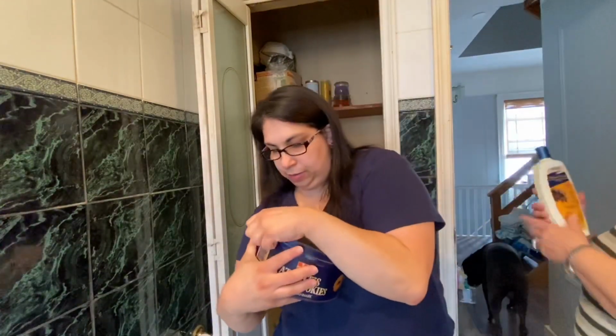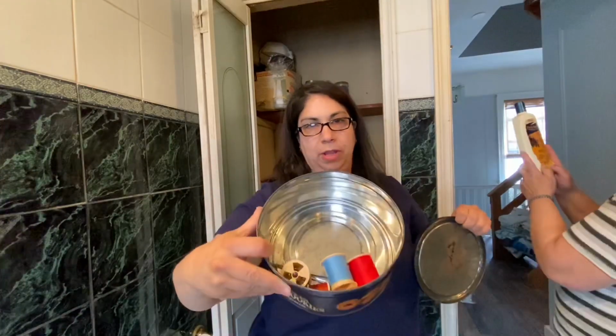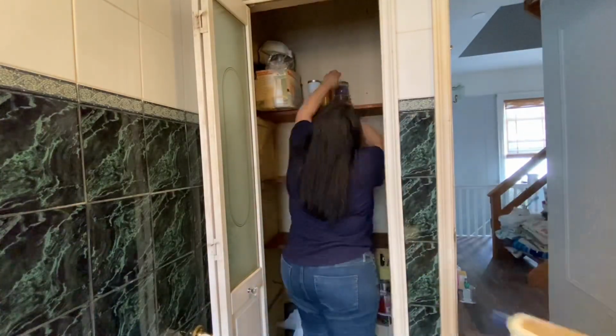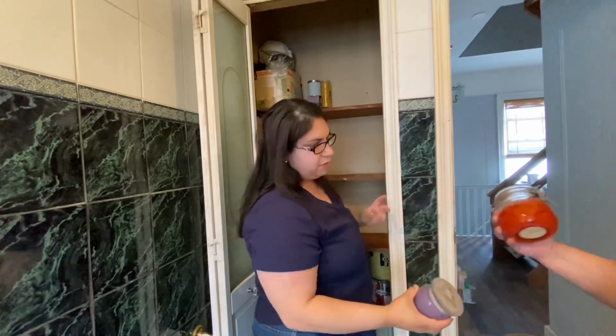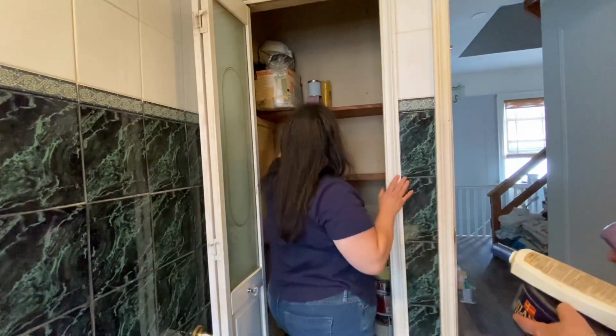Now this container is an old cookie container, and when I opened it up, inside was like 4 spools of sewing thread and a few sewing needles, and that was it. And she forgot that it was even in there. I remember this container being in the house from when I was a really little girl forever, and she never sews. So we did decide to get rid of that.